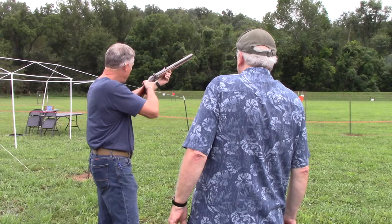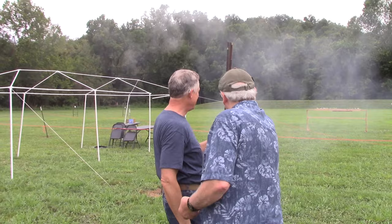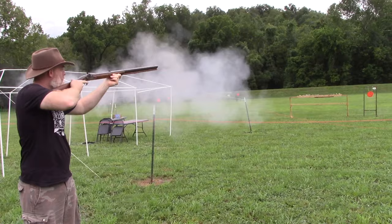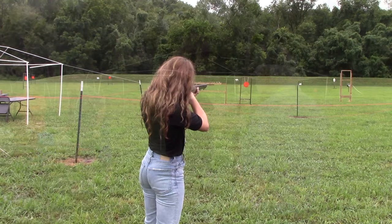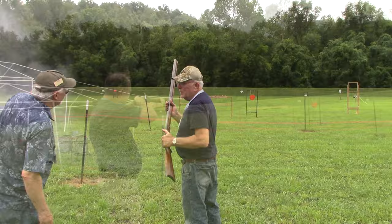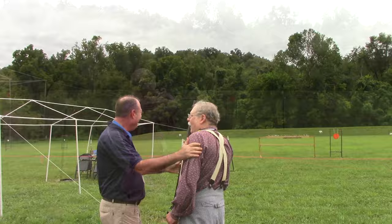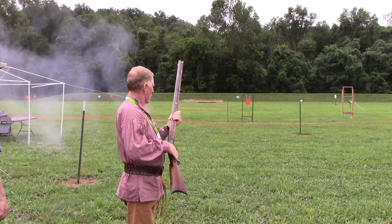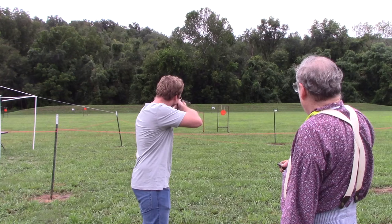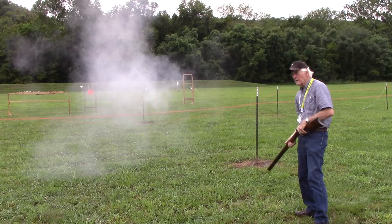Others in attendance couldn't wait for their chance to try the official rifle of the state of Missouri. Oh, man! Killed it. Yeah, killed it. I owned nine of them. That's like yelling at somebody when they're golfing. You can't do that. Nice shot. Great shot. Beautiful shot. There you go. Got the buffalo. Nice rifle. Thank you. Oh, nice shot. That was a good shot. That was cool. Of course I hit it. Boy, that's nice.